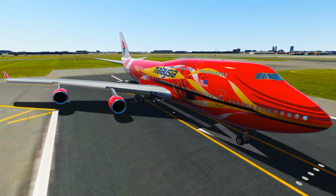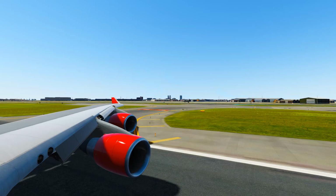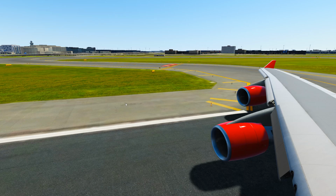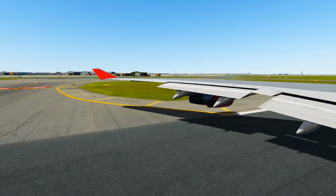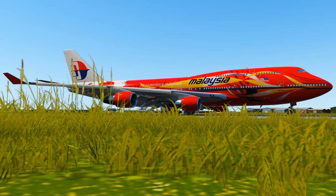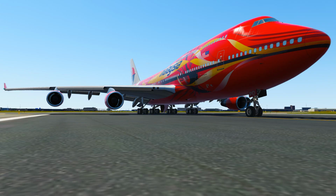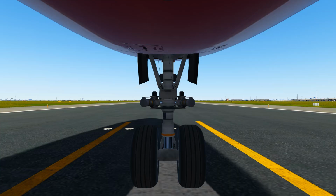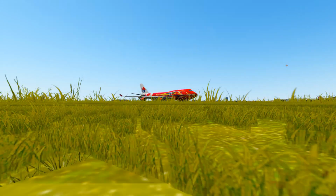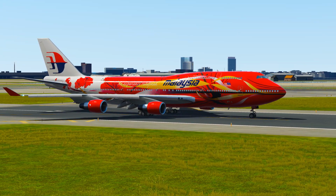And then let's stop. Parking brakes on for just a second to take 6,000 screenshots. Look at that. Nice. Alright, so let's go to this point of view and then let's zoom out. Let's zoom in. There. Alright, so let's go.